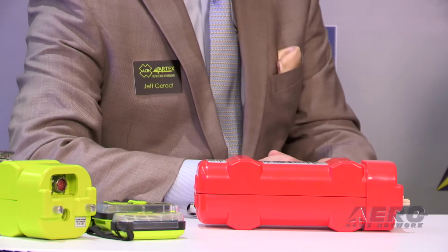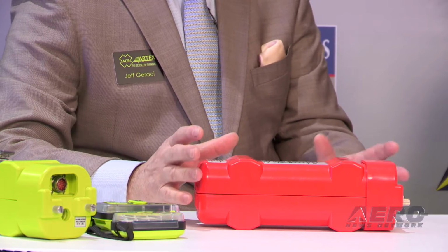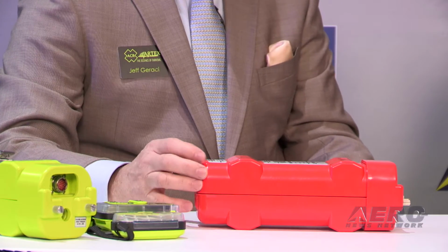So what this means is that at the end of 2019, you'll have a last opportunity to buy these batteries, and you're on a 2-year clock to remove the ELT. So the 110.4 and the ELT 200 are the most popular units. We still have 16,000 of these units in the field in all different types of aircraft. So what we wanted to do is offer the customers a way to help them through this transition. We're going to buy back their old unit and offer them an incentive to stay with ACR Artex and buy one of our products and replace it.